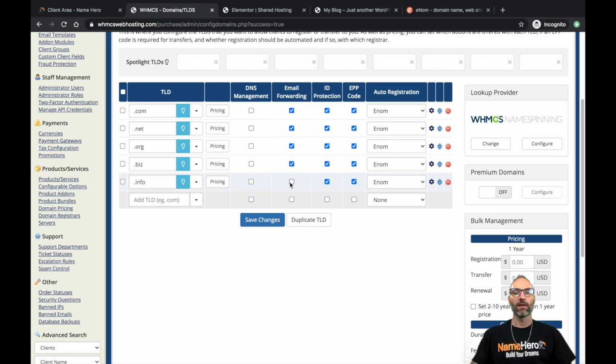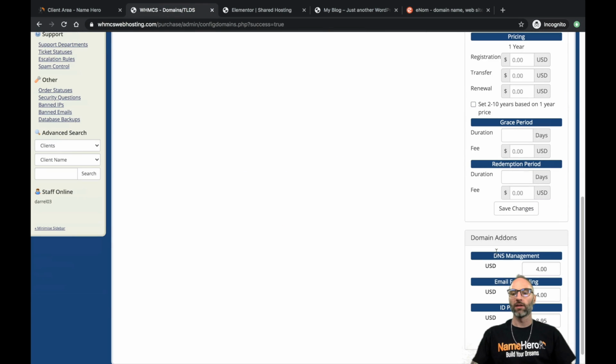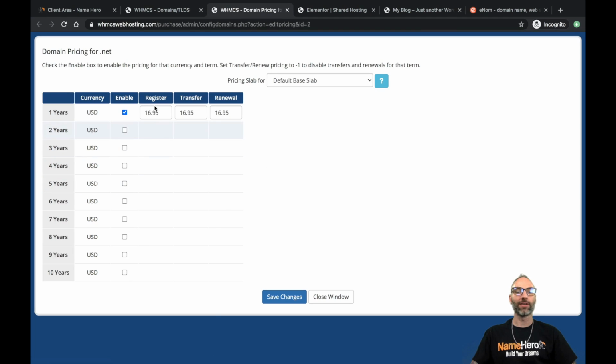So there's no cost to you for the email forwarding, so that'd probably be a good idea to add that. And then the DNS management, if you're going to add that, there is a cost to you of $4.95 a year. So if we go down here, we want to obviously set it more than $4.95. So it's like $6.95, and then email forwarding, you could say, I don't know, $4.95. So that's just important when you're adding the upsells, and also modifying your domain pricing, that you're making a profit and you're not losing money.